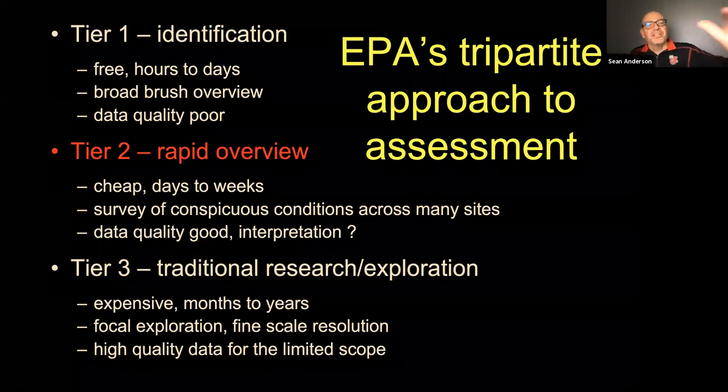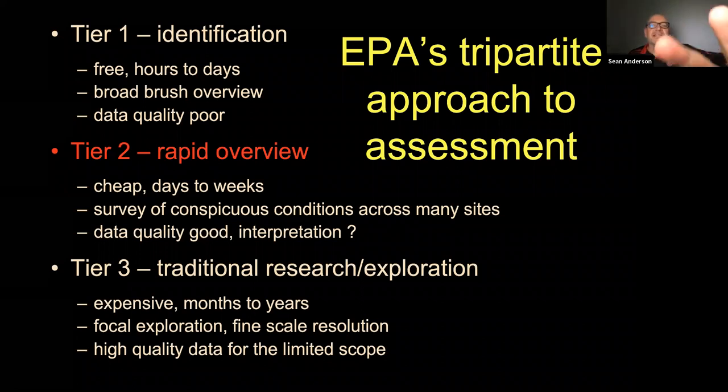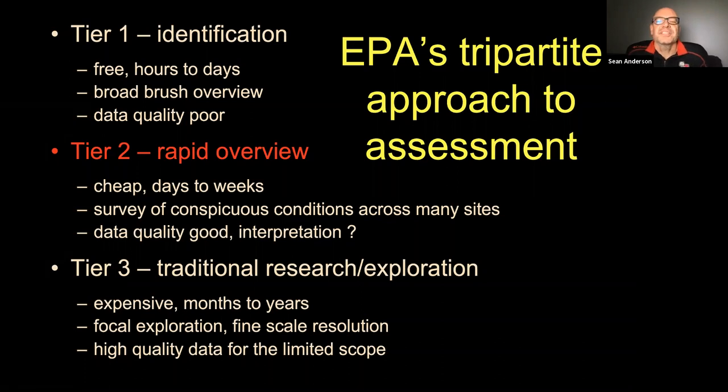So tier one, tier two, tier three. Tier one is, let's talk about this in the context of our restoration: are we getting reference condition level of functioning, right?